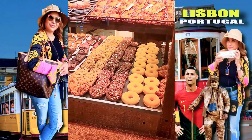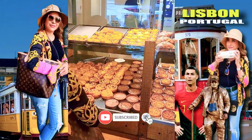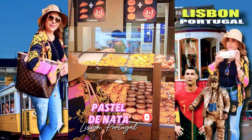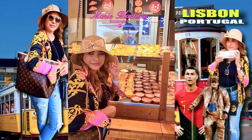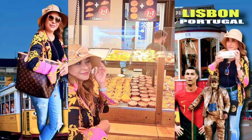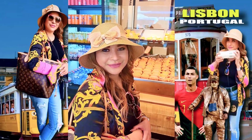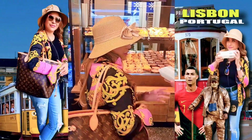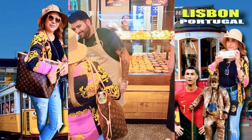crispy, flaky pastry shell. After the Liberal Revolution in 1820, many monasteries in Portugal were closed, including Jerónimos. To sustain themselves, the monks began selling these custard tarts to a nearby sugar refinery. In 1837, the refinery's owners opened what would become the world-famous Fábrica de Pastéis de Belém, where the original recipe has been a closely guarded secret ever since.